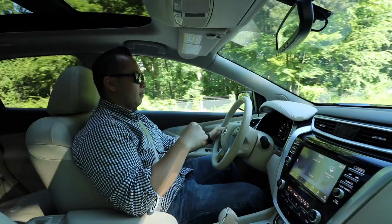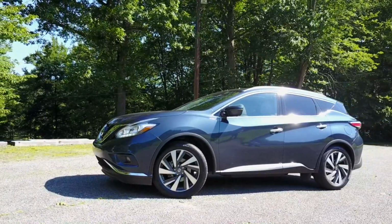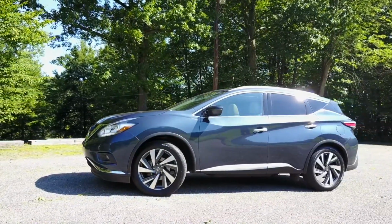So that wraps it up. That's the good, the bad, and the ugly of the 2017 Nissan Murano.